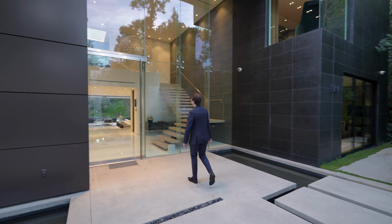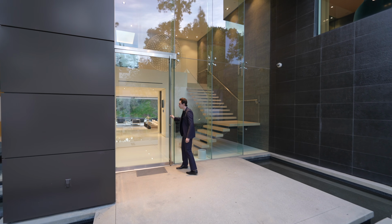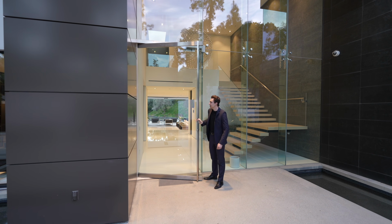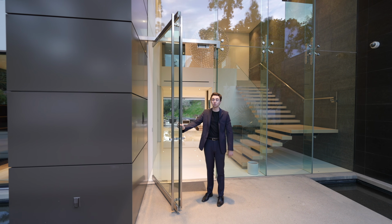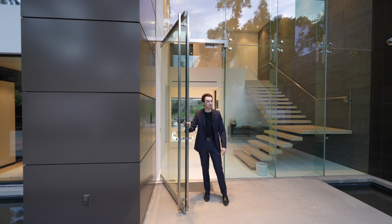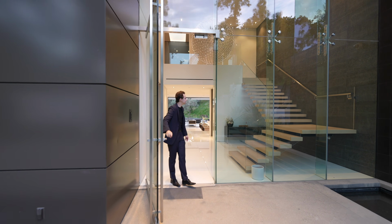Now, if we go ahead and continue down, take a look at your glass paneled pivot door. You may already know this, but I am 6'3" for reference, and this door is definitely a couple feet taller than me. Let's take a turn into the entry.